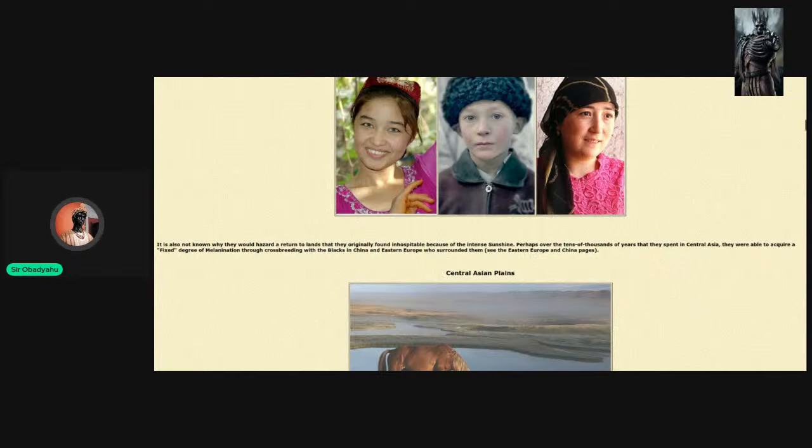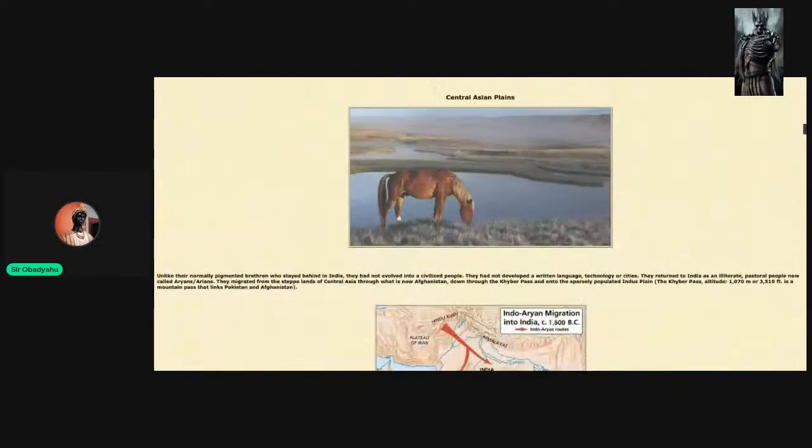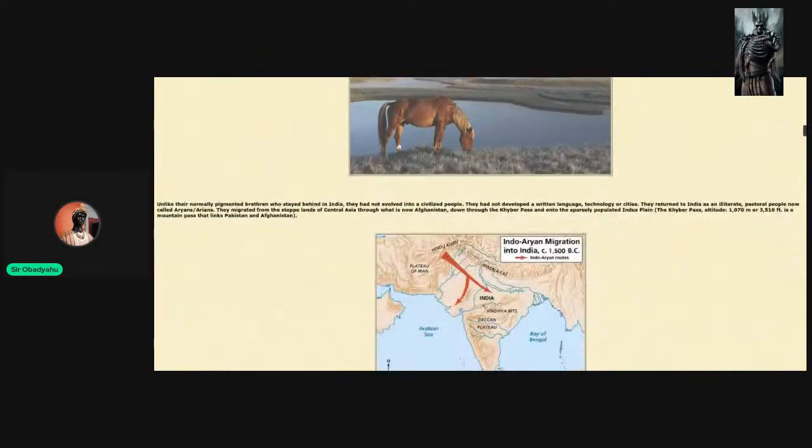Central Asian plains, we're gonna get into it, and this is where it gets tricky. Okay, I'll show you a picture of the horse drinking. I'm gonna read this again. Unlike their normally pigmented brethren who stay behind in India, they have not evolved into civilized people, but they have not developed written language, technology, or cities. They return to India as an illiterate, pastoral people now called Aryans. These are darker skinned people, by the way. They're not light skinned. Just a cross reference.